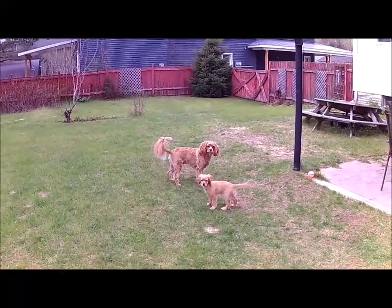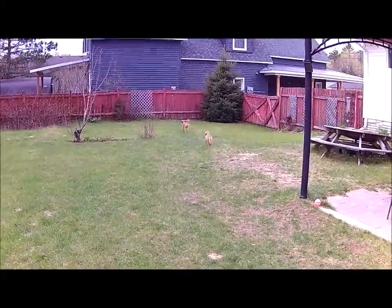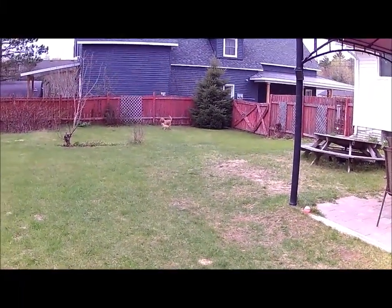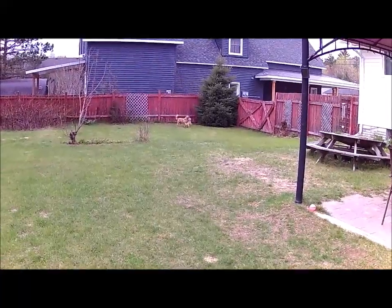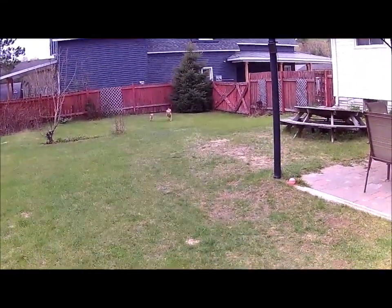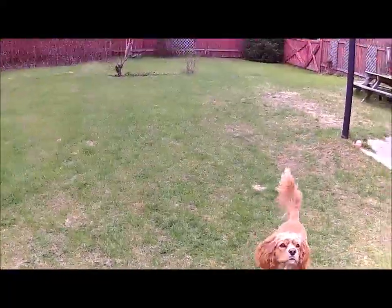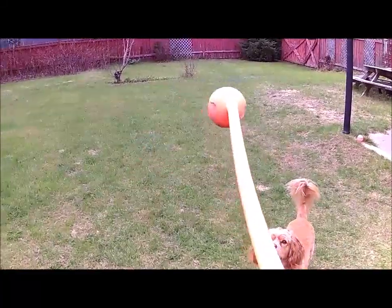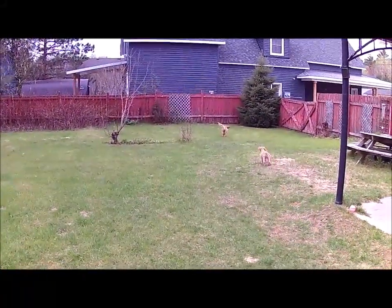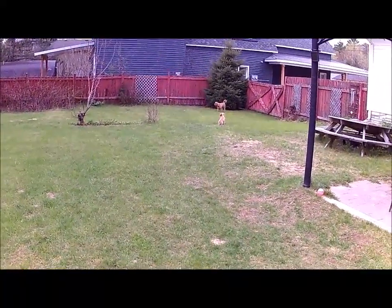Okay, we got Harper and Jonah in the yard, and we're going to play ball. Now they want the other ball, but I got a thing on a stick. Bring me the ball.